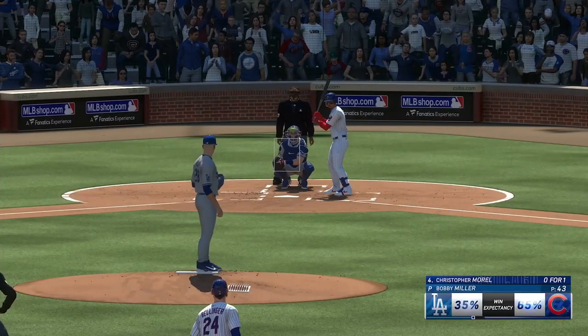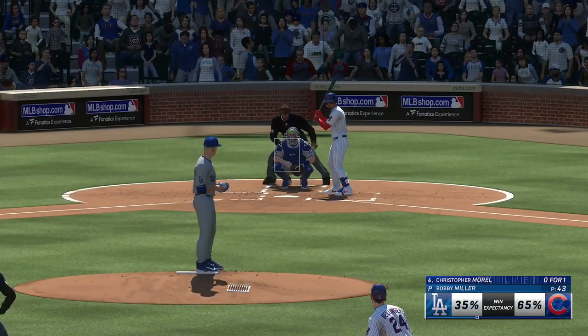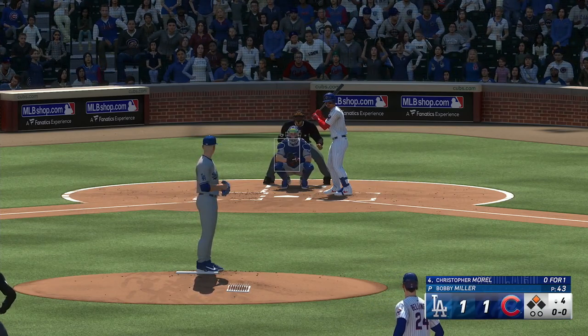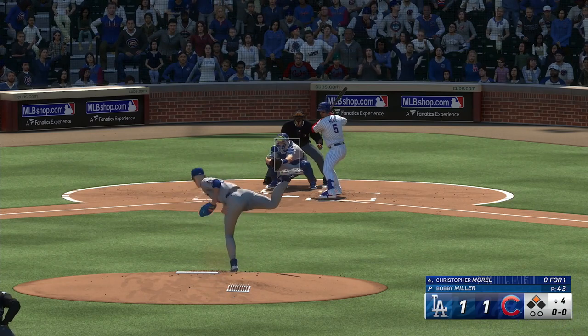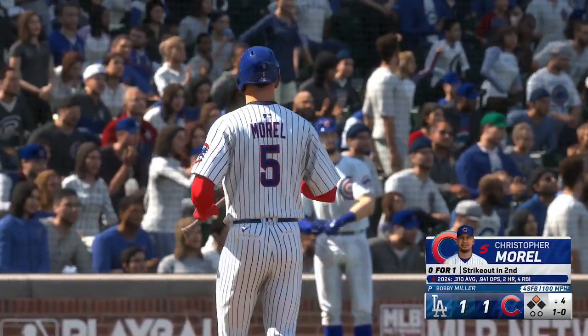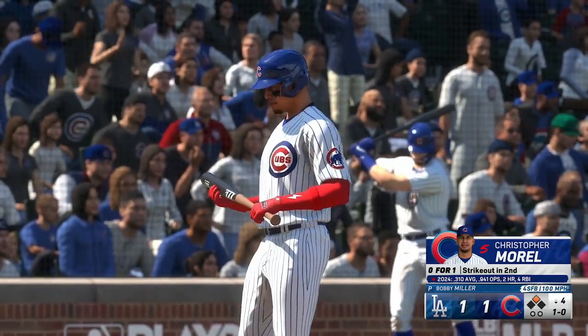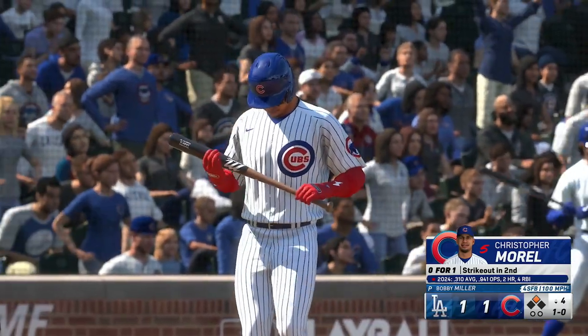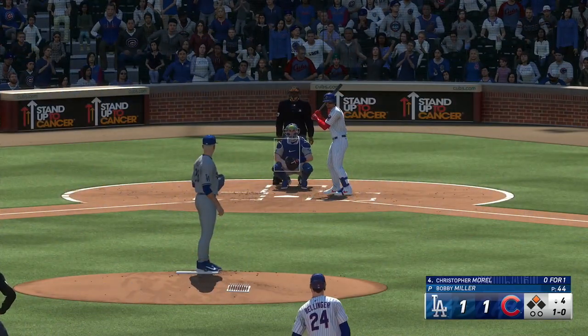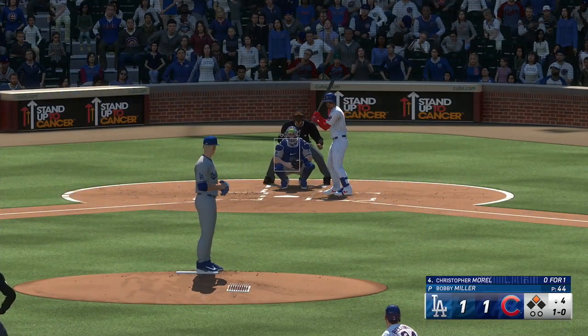Runner in scoring position, no outs. Christopher Morel, the next Cub to hit. He was a strikeout victim his first time. Just missed. You know, these Cubs just lacking discipline at the plate in this ballgame. They're chasing a lot of pitches outside the zone, and those chases are turning into a bunch of outs. Can they turn that around and stay within the zone? We'll see, but I think they have to.